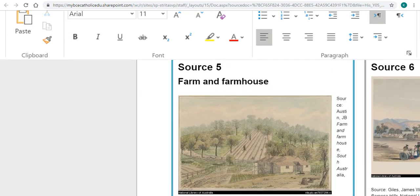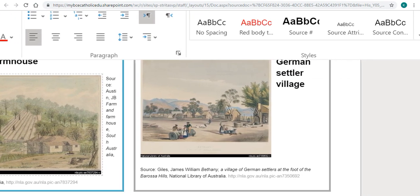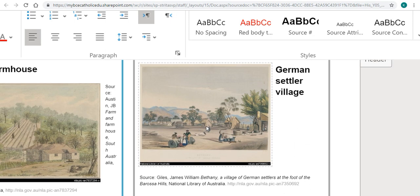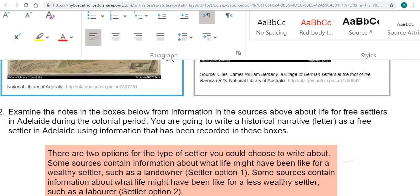Alright, now let's have a look at source 5. So there's a farm there. We can see the farmhouse, and then we've got the farm with the fields that have been ploughed, and we've got fences with things planted, etc., etc. Looks very nice. Alright. And this last one, a German settler village. So we can see here it's very different to the previous dwelling as well, that we've got all these huts very close together. We've got big barrels that I'm assuming are wells. These people here are cooking over an open fire. So that's very different. All right.